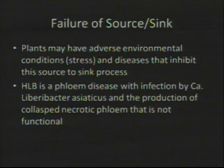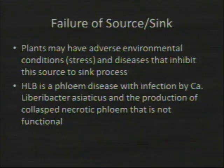The other thing I want you to think about is what happens in the failure of a source-sink model? Well, plants may have adverse environmental conditions, and Arnold Schumann talked about the environmental conditions, meaning nutrient uptake, lack of the proper nutrients, soil stresses, environmental stresses, and diseases that inhibit this source-to-sink process. And I think what we're seeing in HLB is this inhibition of the source-sink model. Because HLB is a phloem disease, infection by Candidatus Liberibacter asiaticus, and a production of collapsed necrotic phloem, that's what we know so far, that is not functional. And that tissue cannot be functional because I showed you that EM picture with that total necrosis going on.